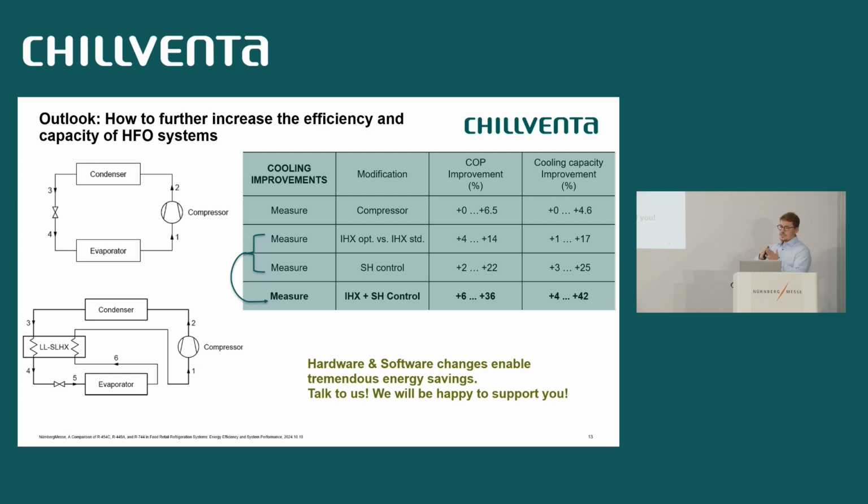As I was just mentioning, by adding just one layer of complexity, an internal heat exchanger, we gained roughly 4%. There was an evaluation ongoing from an institute in Germany. They looked into high-efficiency 454C systems, and we've used that to calculate further on the refrigeration side. And what we see is, yes, we have an impact from the internal heat exchanger of roughly 4%. But if we keep improving the system, especially looking into the system control, superheat control, adjusting that based on the refrigerant and the system, we can achieve very high cost savings. So COP improvements of up to 36%.